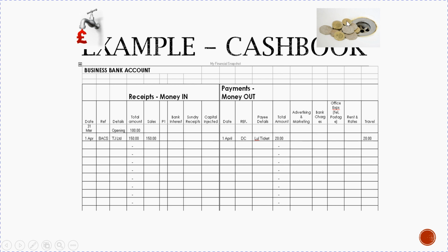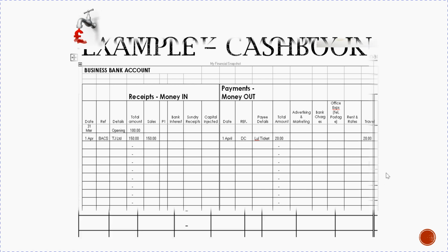The cash book of money going down the drain, basically money going out, payments. So you've got the date, you've got a reference, DC meaning debit card, and you've got the payee details. So for example, this is a ticket machine. So its total was £20 and it's in the column of travel. Could be rent and rates, could be office expenses, bank charges, advertising and marketing. So a bookkeeper, for example, keeping a cash book, logs in money coming in and then the payments going out.